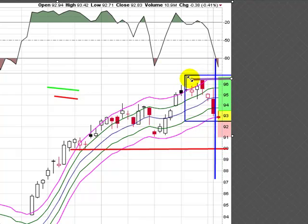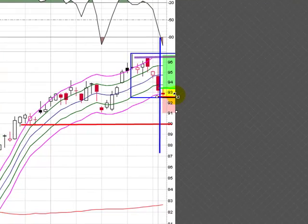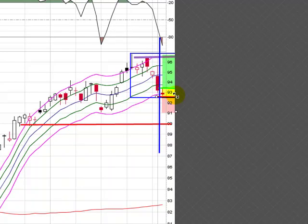I'd be looking for a profit target around 97 with an entry a nickel above. It's right about 93. We're at the edge of the green zone, and then with a stop loss right on the boundary of red, as you can see at about 92.7. And that's the frame on DIA, the Dow.